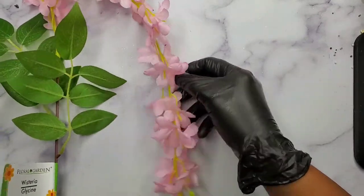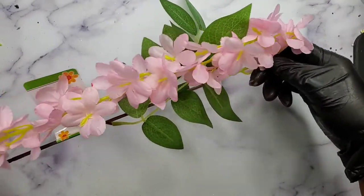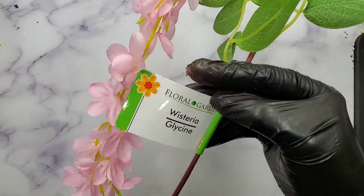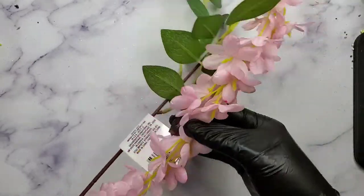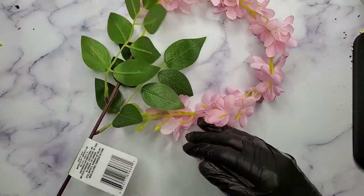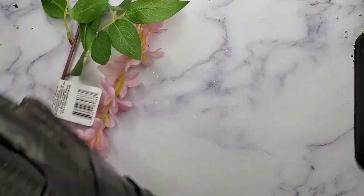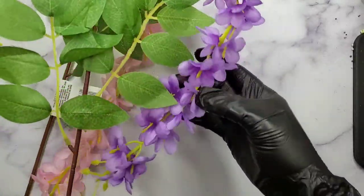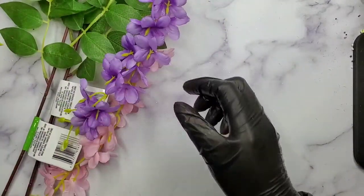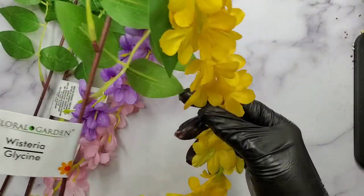Then I got these. I thought these were so cute. They're quite long. And these are called Wisteria. These are so pretty. So I got them in pink. I got them in purple. They're the same. And then I also got them in yellow.